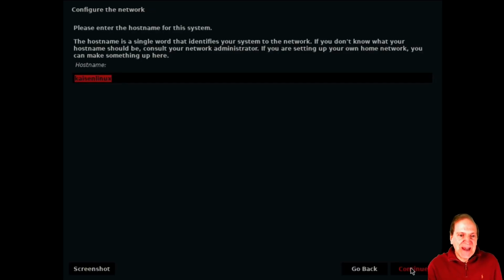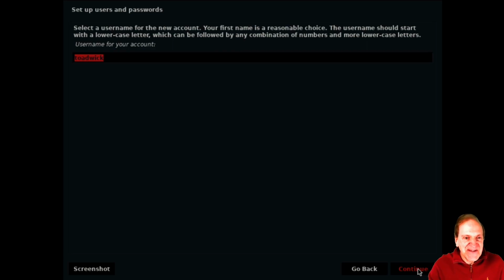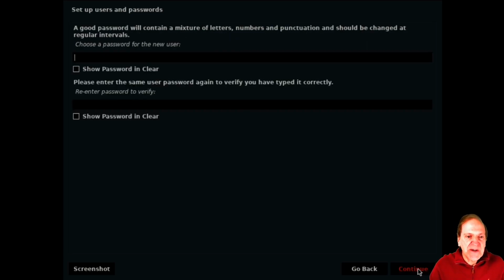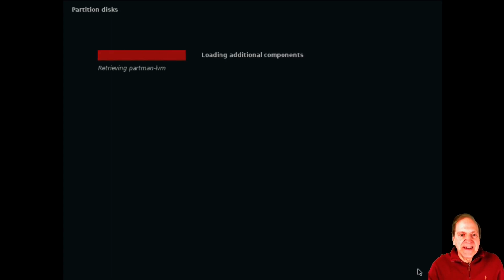So here's our host name, and this can be anything. The default is Kaisen, and I think that's just fine. And then I'll just use the usual username, Toadwick, and hit continue. And then we'll keep that the same for the account. We'll give it a password, and then type it again. And then we should be getting to the partition part where we select our disk.